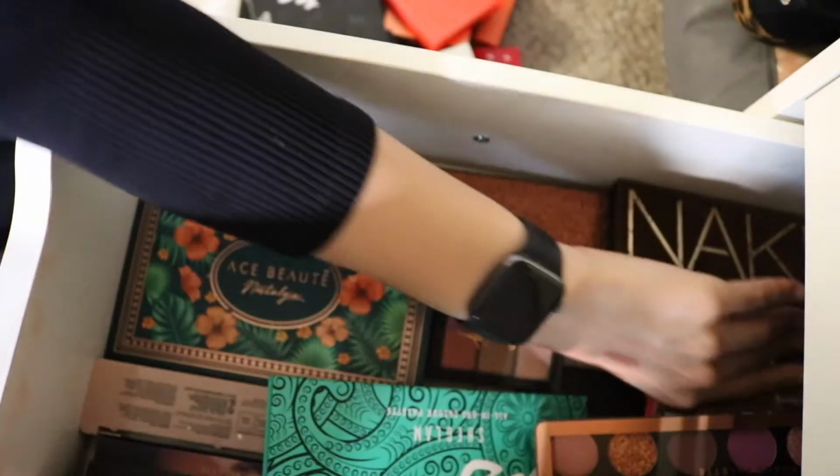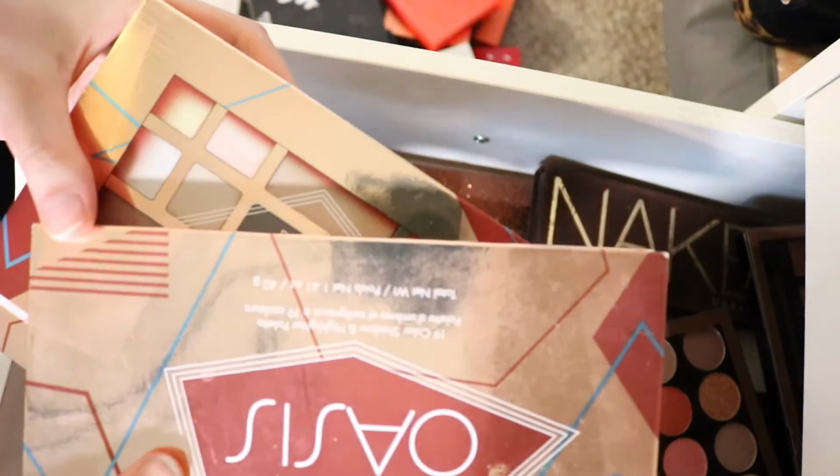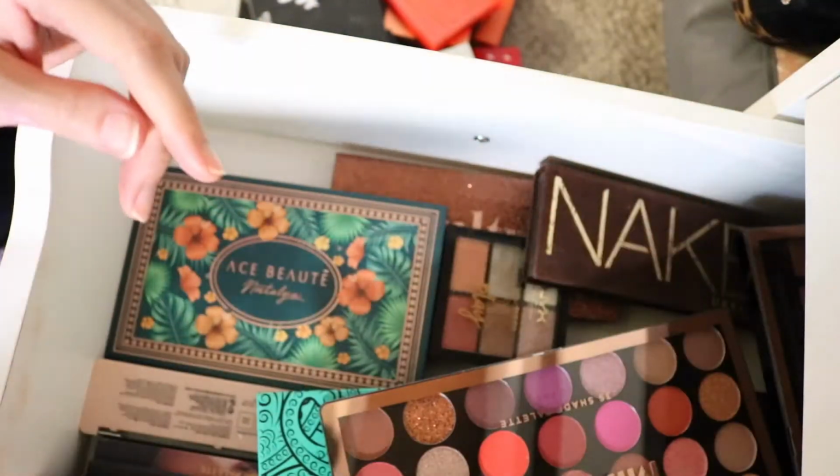But in any case, I'm keeping this and I'm also, of course, keeping this. And you already know I'm keeping my backup of this as well. Again, these are the best palettes. If you can find them anywhere, I highly, highly recommend.